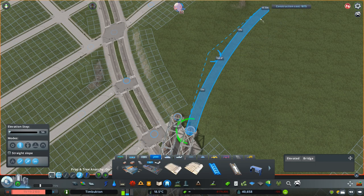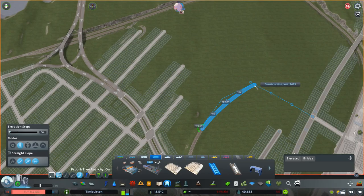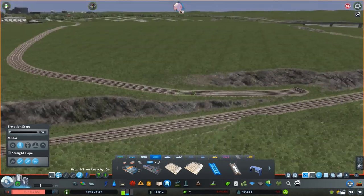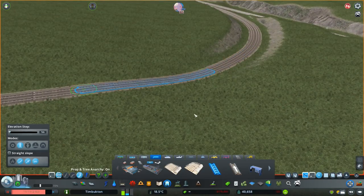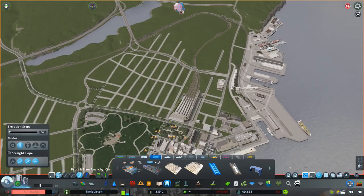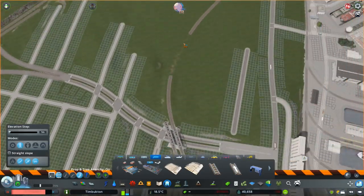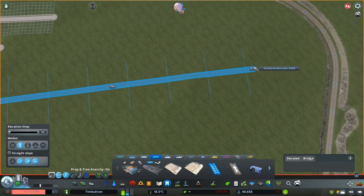In today's episode, guys, we are going to be building a decent-sized mall near downtown Timbukton. I can't really remember if I specified this in the last episode or not, but this is it. We're going to be building a mall. Now, you're probably thinking, why are we building a mall so close to downtown, and just why a mall in general? I just thought it would look kind of cool in this area.